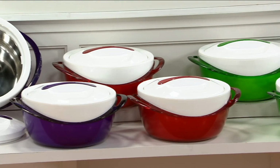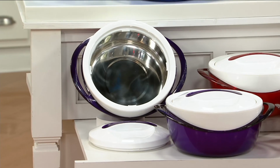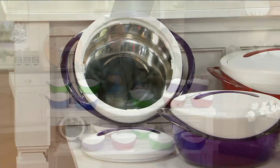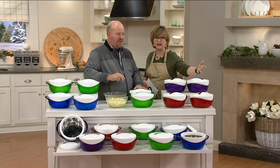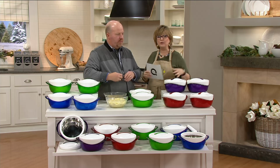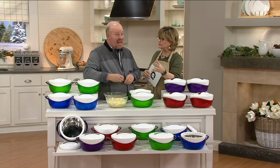I love the shape of these. They hold a nice capacity. But truly, if you are going to that potluck or a family gathering and things are going to be sitting on the table for a while before people start eating, or maybe you've got like a 2-hour drive to your sister's house or whatever, you don't have to bring the whole slow cooker. You put the hot food in this, close the lid, and it's still hot when you get there. Up to 6 hours, and the cold.